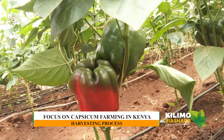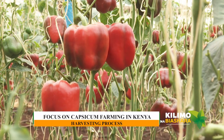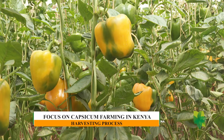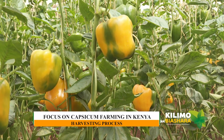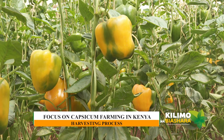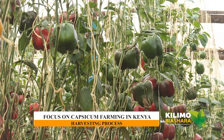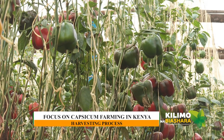Now, when it comes to harvesting, different buyers require different degrees of ripening. There are those who will tell you, I need 75% and above ripening, 80% or 90% or complete ripening.